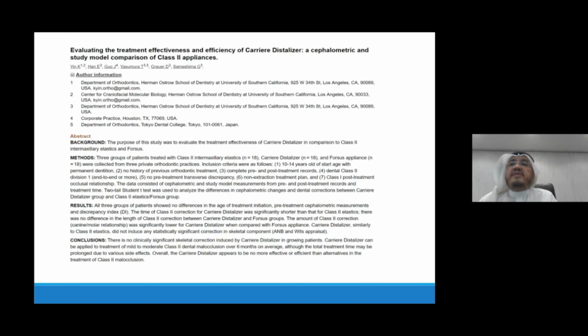The last appliance, I just want to flip over it quickly. I know I'm almost done with the time, but we started about 5 minutes late, so I'm going to take 5 to 10 minutes.